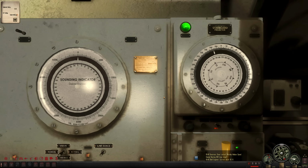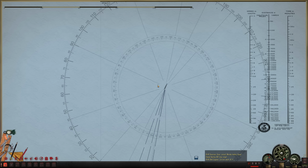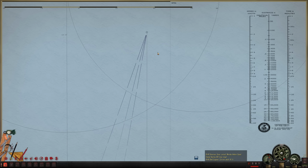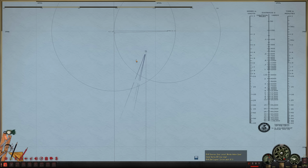Well, we have company. These warships are closing in on our position now. I think that one aircraft that bombed us tipped them off, and they are coming to hunt us. Well, that will make things a little more interesting, I suppose, and maybe we can even fire off a couple of fish in their general direction. But it does look like they are heading right this way.